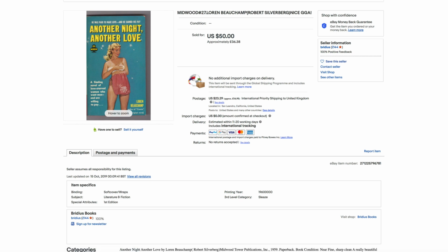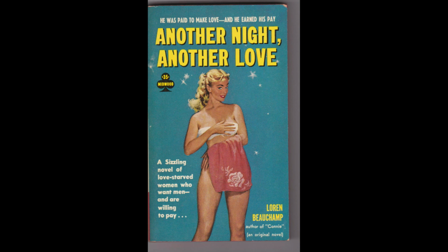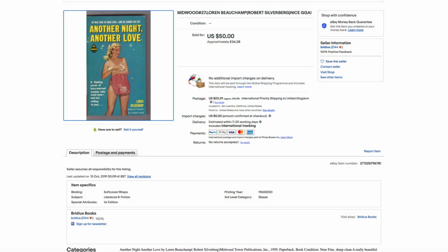This is interesting. This is a Robert Silverberg, one of his early sleaze titles. This one under the pseudonym Lauren Beauchamp. Another Night, Another Love, published by Midwood. Unfortunately, all we get to see is the cover, but that went for $50.